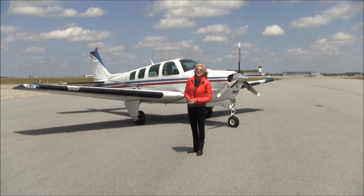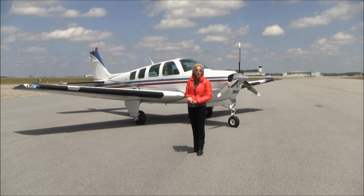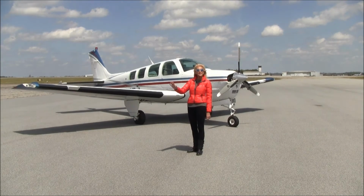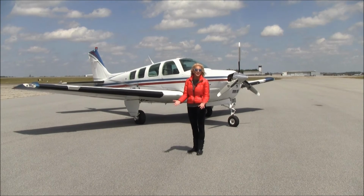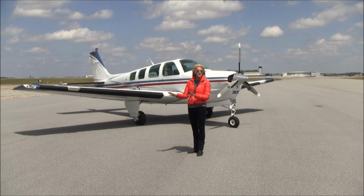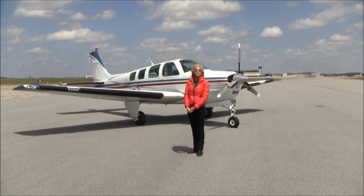Lots to love here with Bonanza 8245 Juliet. XM weather and music. You've got an autopilot. You've got dual flight controls. You've got instruments on the co-pilot side. Co-pilot brakes if you have someone who likes to fly, a significant other, another pilot, a passenger. A little bit of extra help up front with those dual controls. I love that. Of course, you've got an autopilot on board. You've got a storm scope.